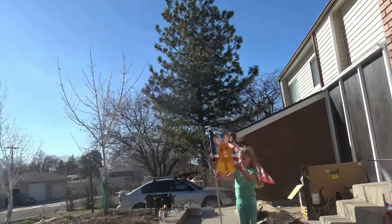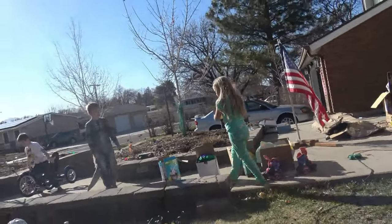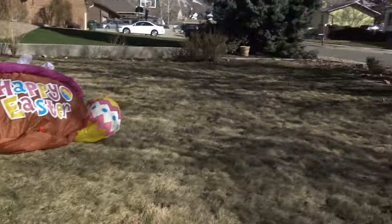Yeah, there's a bunny. You could put the bunny somewhere. I think this might take a couple minutes to blow up. What one do you want to blow up now, Max? Do we do the egg? We can do the giant egg.